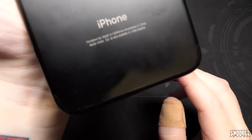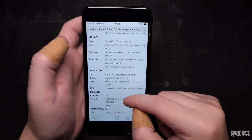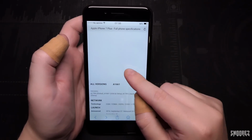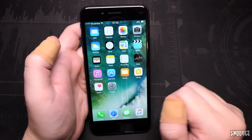A1661. Is that what it said? It does say A1661. Wow. Discontinued, water resistant, 1920 by 1080 for the resolution, all the specs that I did show at the start of this. So I can say the browser is reasonable. I do know the specs of this already, so for the specifications, it will do.